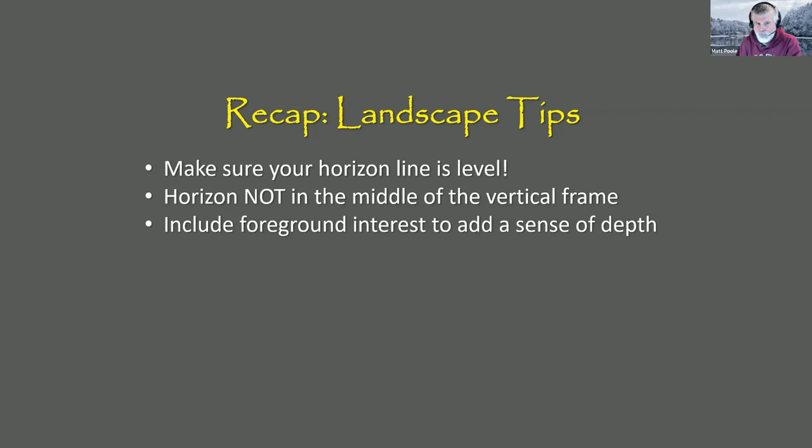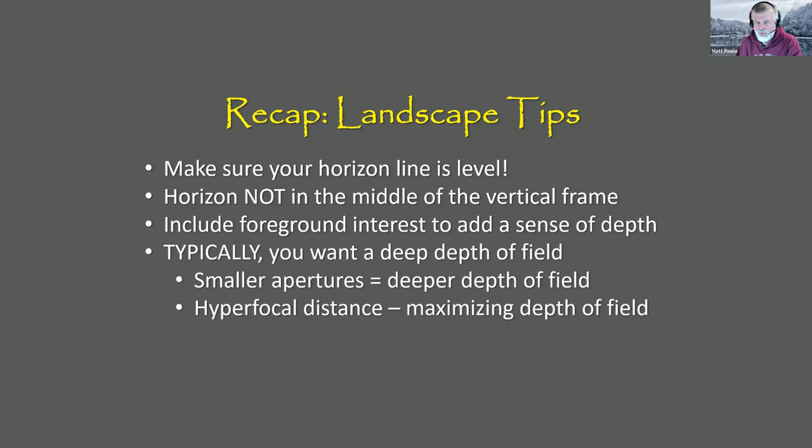We talked a lot about adding foreground interest, whether it's a human, an animal, a rock, a tree, or whatever. And typically with landscape pictures, you want a deep depth of field. Not always the case, but generally speaking, a landscape image has everything sharp front to back. That's what a deep depth of field means.